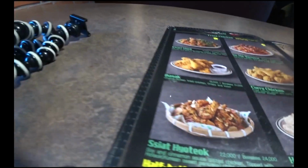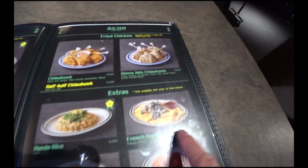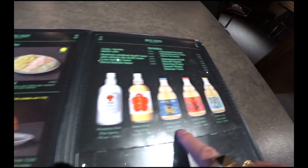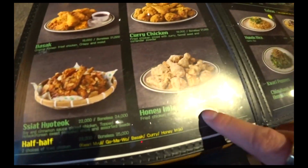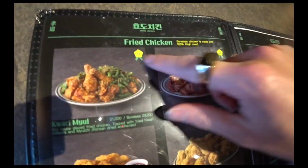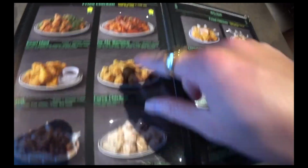Curry chicken, honey, rice, fries, peppers, and they got other items here as well, and some drinks. Let's just get settled here, make a selection, and go from there. So I got half and half, two choices, bone in. So I got the honey imja, and I got the goma, ooh, spicy. With these little annotations here, these are the best sellers. But I didn't want to get two glazed chickens, so one dry, one wet.